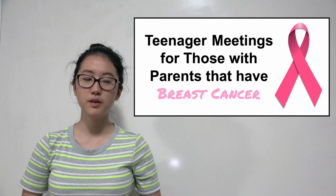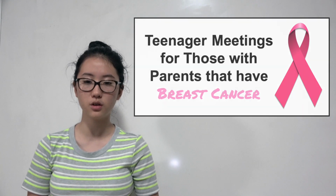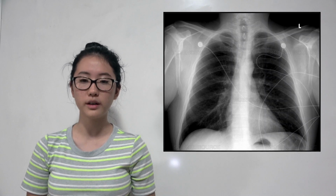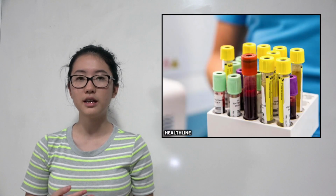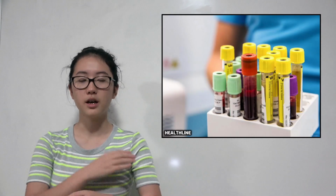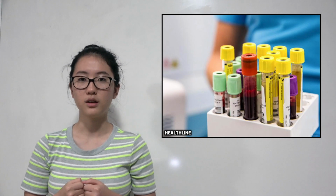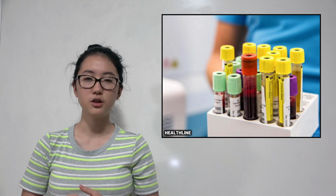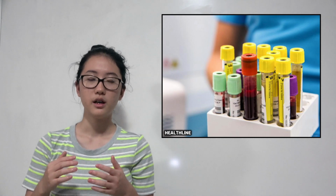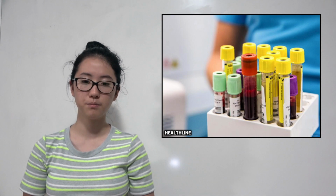For instance, some of the exams that breast cancer patients may have to go through include chest x-rays or an electrocardiogram to see if the lungs and the heart are working properly, and blood tests to see the blood count levels, because in our blood they usually check for immune cells like the white blood cells and the red blood cells. That pretty much shows that you're doing well or you need a little more improvement before heading in.